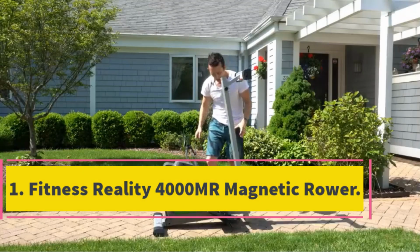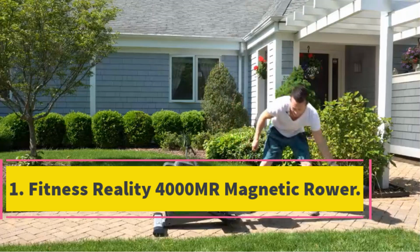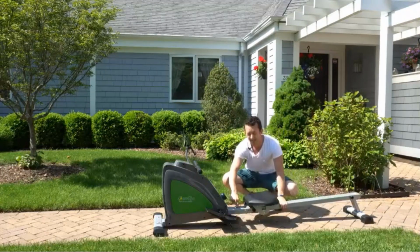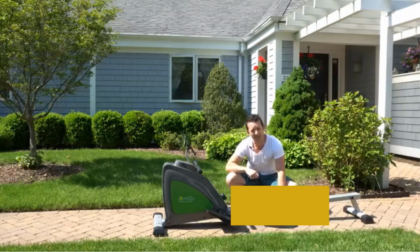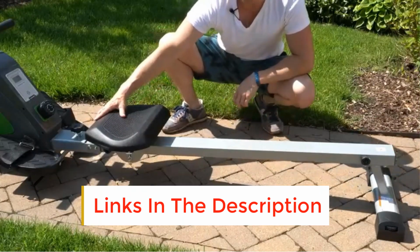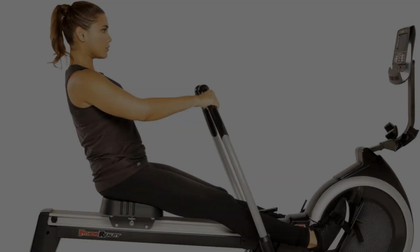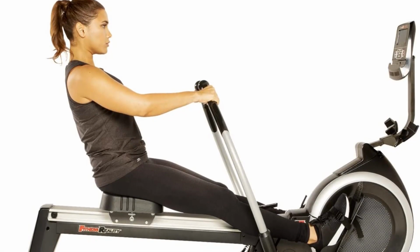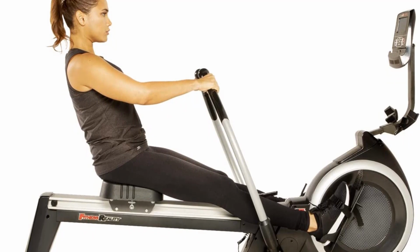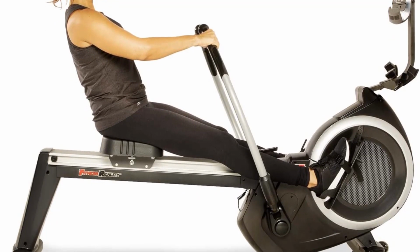Number 1. Fitness Reality 4000 MR Magnetic Rower. Within a 15 workout program, 10 are presets and 5 are customizable. The Fitness Reality 4000 MR has a chain-driven with a dual transmission technology providing strength for a more intense and challenging workout. The dual transmission mechanism is built within 16 magnetic tensions, varying from an easy to a more challenging resistance exercise.